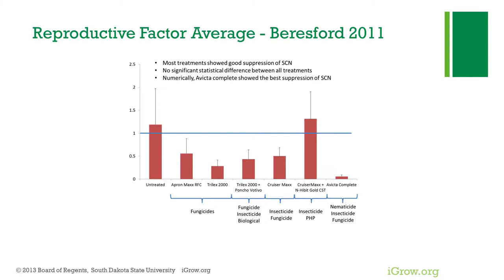So what you see here is that most treatments show pretty good suppression. Apron Max, the fungicides, show pretty good suppression. Fungicide, insecticide, biological, Pontifotivo, Trilax, pretty good. Cruiser Max, pretty decent. Cruiser Max with Inhibit Gold, interestingly enough, had a pretty high average. I think Complete is the best, at least numerically, in terms of suppressing the reproduction of SCN. But if you take into account that spread, that measure of variability, and then run the stats on it, there's no statistical difference. So numerically, Complete is the best, but once you run the stats, there's no statistical difference.